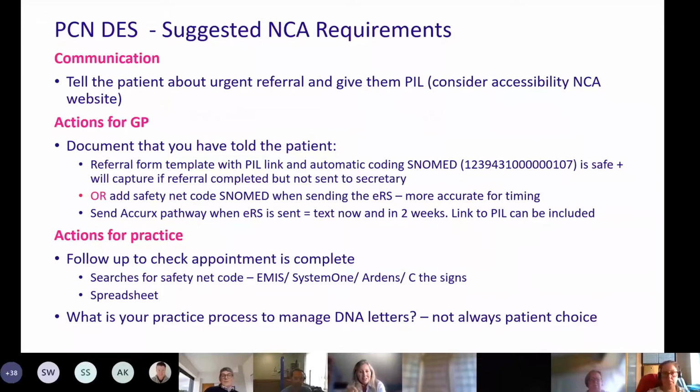The thing with adding a code is it's all very well as long as you actually then do something about it. So you could code everything, but unless you've actually then closed the loop with the safety netting, you haven't actually done the safety netting part about it. So for the practice, what you need to do is work out what is your system to make sure that that appointment is complete. And again, there are different tools that are available. We've talked about the basic spreadsheet, and that's probably a minimum requirement for doing this, but there are some safety netting templates that are set up in EMIS and SystmOne, and some people have already paid for things like Ardens and See the Signs, which also have their own safety netting systems as well. So this is something for everyone to think about. What's your process? How does it work? How reliable is it? And for a practice, what is your process for managing DNA letters as well? And just remembering it's not always informed patient choice.